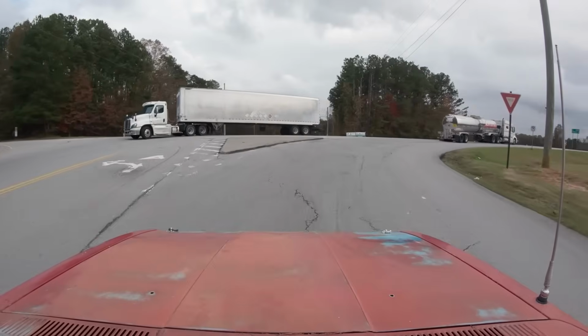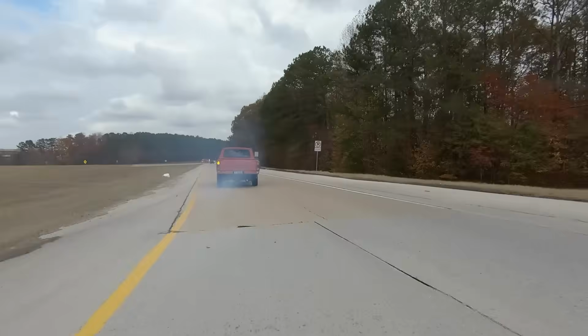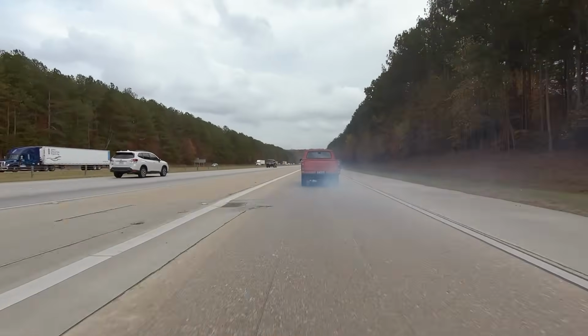Bradenton, Florida. My Google map says tropical storm delay. At least they're calling it a tropical storm and not what it actually is, a hurricane. 541 miles, 7 hours, 45 minutes. Ah, we got this. Look at the smoke.